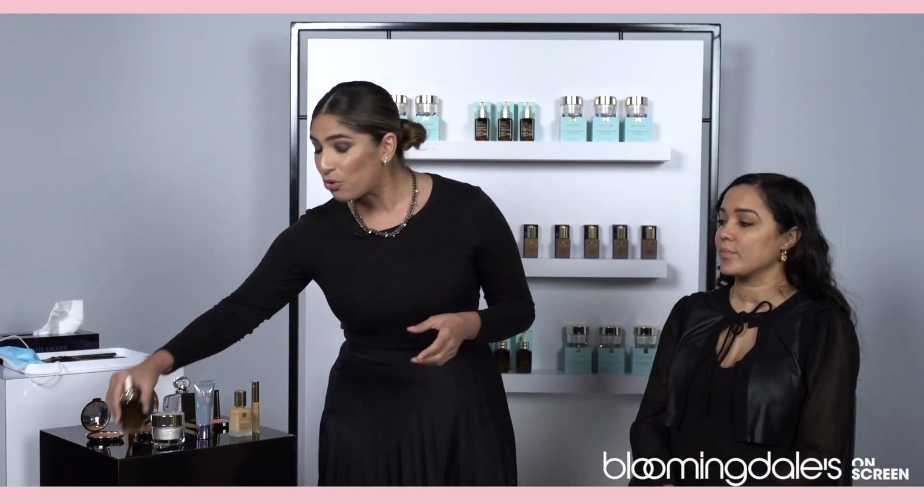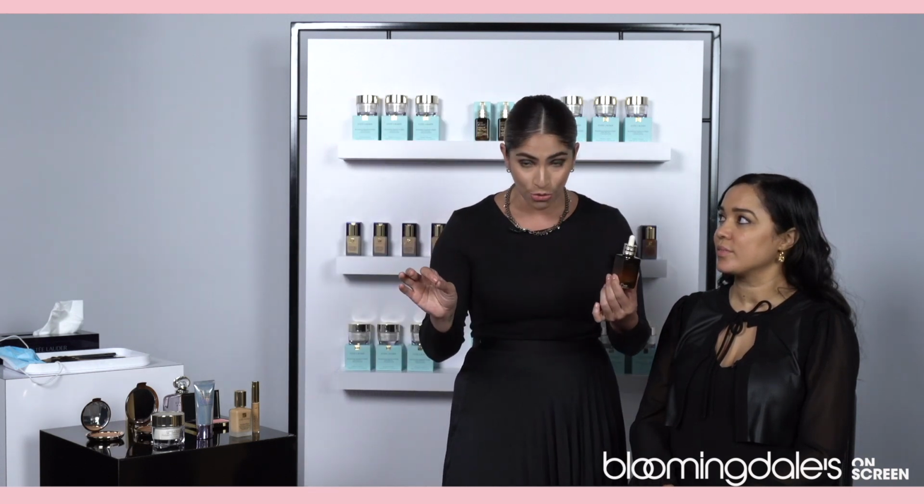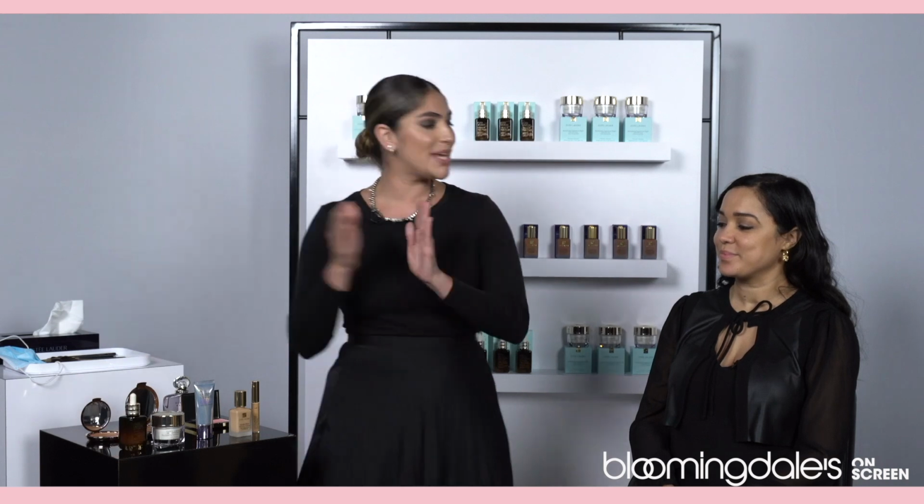There's a couple of new things with this serum. So if you've used it before, I do want you to know that it's been recently updated. It is now going to help with pores. It's going to help with firming. And the bottle, you're going to love this part, is now made out of glass, so it's recyclable. So that is a big win for us.